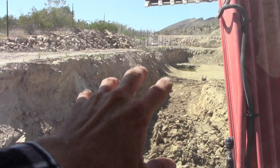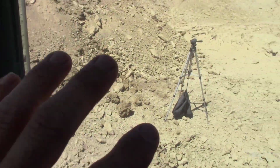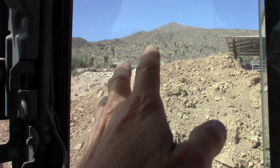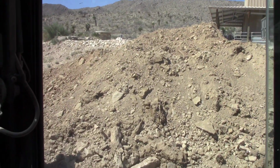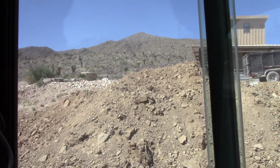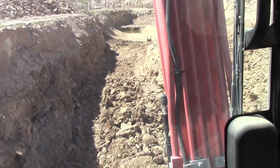You know, this is almost all rock, so I'm gonna pull it back this direction and throw it right over here, and then I'll concentrate on moving all these spoils up on the road, which, you know, I'll be doing that the rest of the day and tomorrow. And then if I have time, I'll haul this rock up there and dump it on the road.